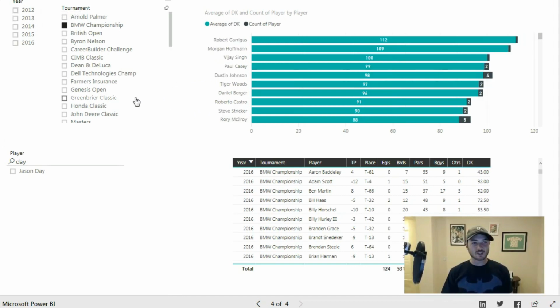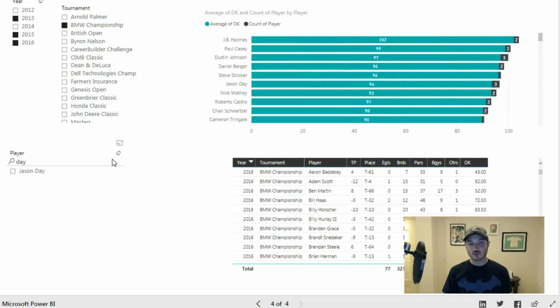This is the last 5 years of course history. You have to remember that Conway Farms has not been used for the entirety of course history at the BMW Championship. It's just been 2016, 2015, and 2013. So that's what we're going to look at. On the right-hand side here is average DraftKings points per tournament over those 3 years. You can see Jason Day averaging 94 DraftKings points, and he's played all 3 events.